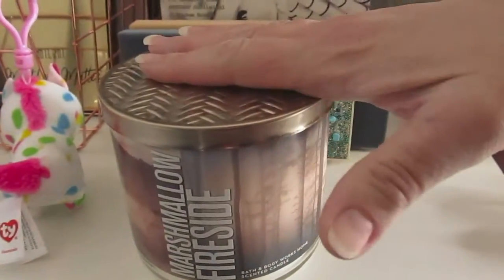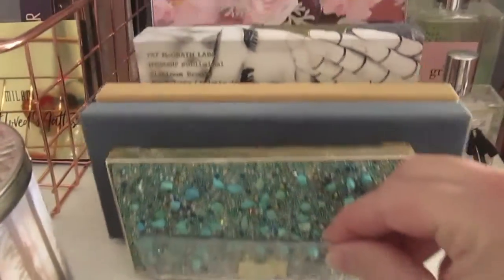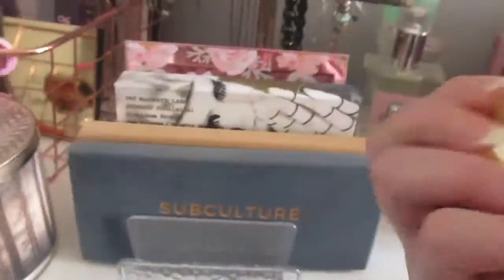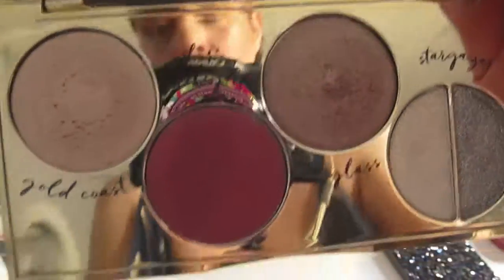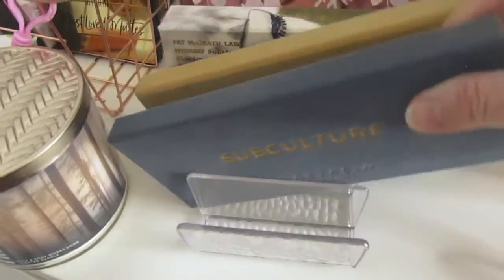My favorite palettes. Well, first I have this candle. This is Marshmallow Fireside from Bath & Body Works. Smells so good. And then right in this little stand here, I have my favorite palettes. This is from Tarte. That packaging is to die for. And this is the Foil Finger Paints palette. These colors, they just look so wet and metallic on. They're so beautiful.